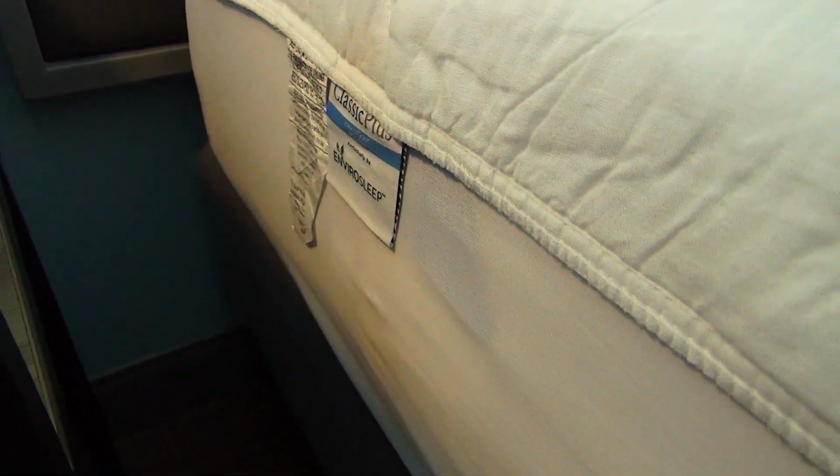Am I missing something? Is there a... Okay, here's the bottom sheet. Wow, these are really soft. Yeah, this looks perfectly fine. The sheets are very nice and soft. The bed feels nice. It looks like it's probably a pillow top, which I'm not usually a fan of because they tend to sag after a couple of years and there's just no way around that. But yeah, this feels nice and comfortable.